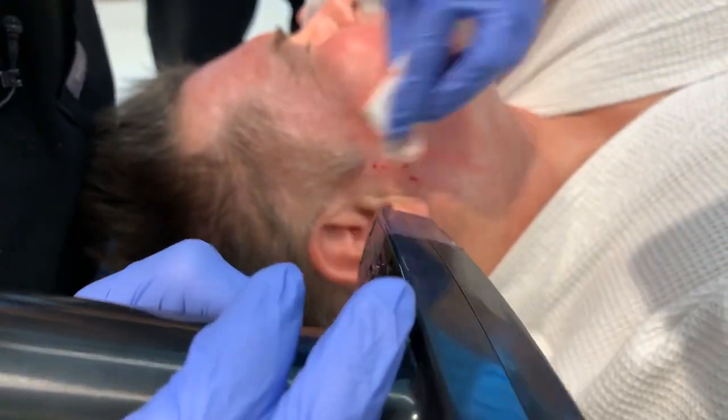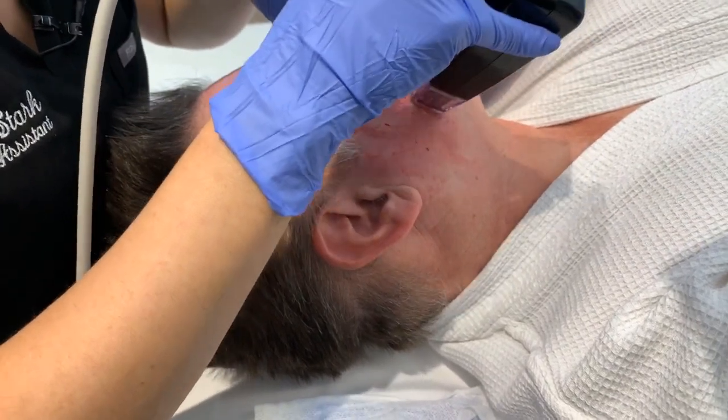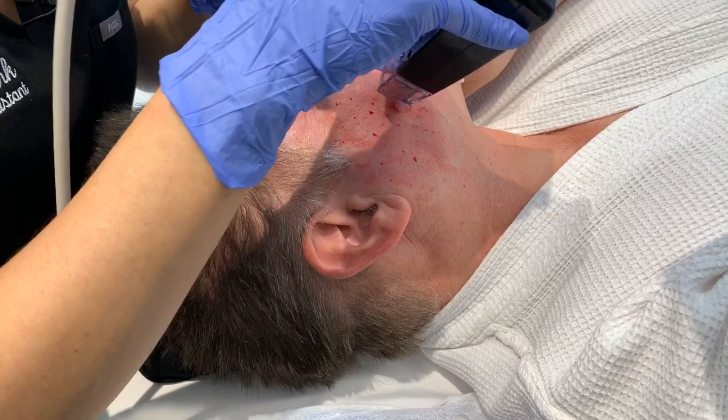Doing okay? So right now we're on the face setting. We're getting a lot of good treatment here.